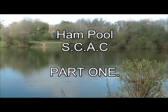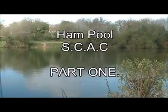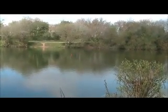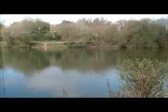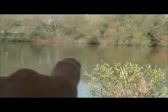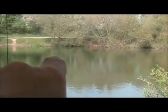Well, here I am. It's on a Thursday, 2 nights, new lake, new area. I'm at the Cotswolds on a lake called Ham Pool. I'm fishing in the first swim over near a sign which basically says you're not allowed to fish in the shallows. The shallows end like here. And I've got one rod there with a tiger, and the other one's going to have a boilie out there.